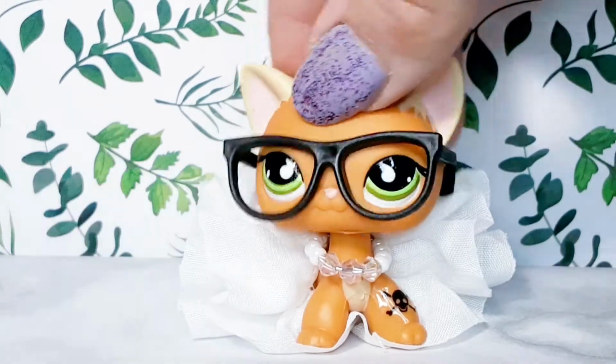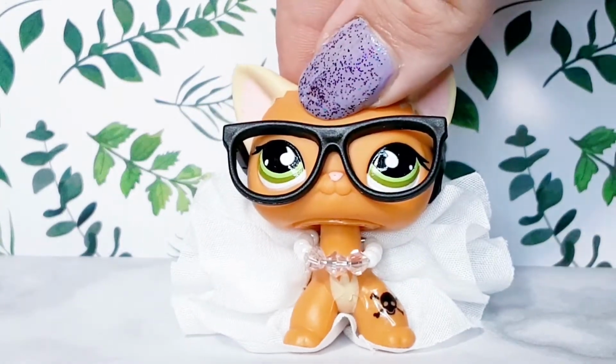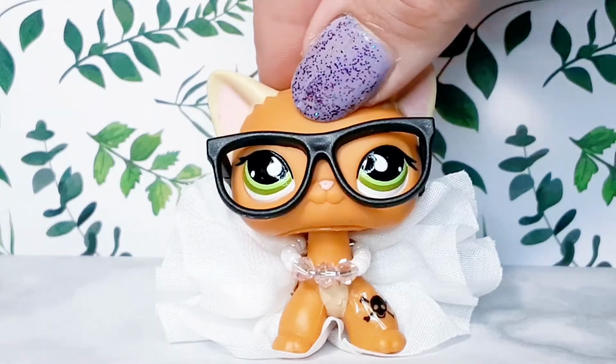Today I am showing you the last custom package that I was supposed to be receiving out of the three that I am getting from Marcy's. And this time the seller is Wolfie, and they do sell a lot of really cool customs and they're very detailed, but be very careful when buying from them because they are a little sketchy.